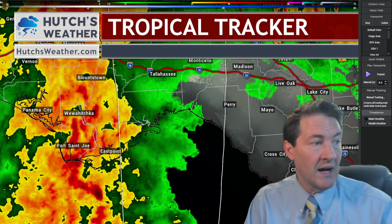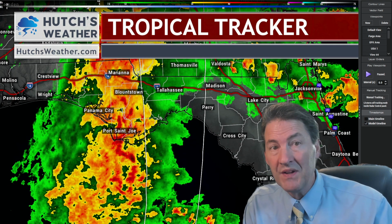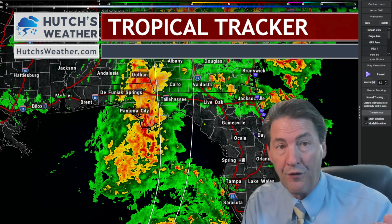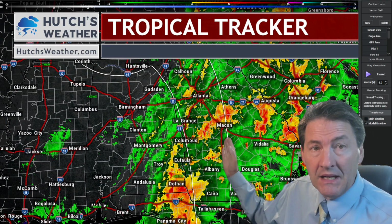Joe, East Point, and out towards Blountstown. Now that is a look at that part of the storm path. As we go into the late night hours and into your Friday morning, the storm system is going to be making its way up through Albany, Macon, and Atlanta.